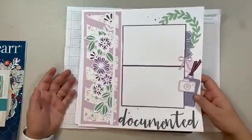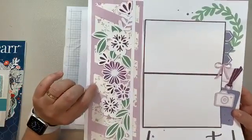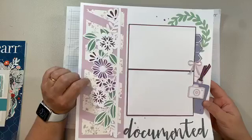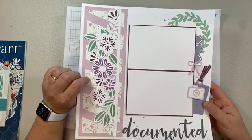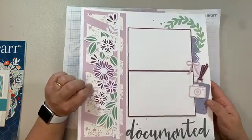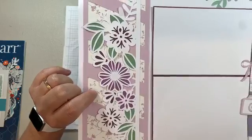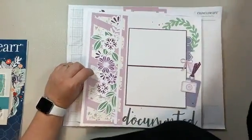Remember a few weeks ago I was using the mix-in papers. Well, I've got a purple mix-in there that was out of the collection that I was using with that blue stay-at-home layout and the yellow, these are my people layout. So now I'm using this lilac floral print. I've possibly got a full sheet here.